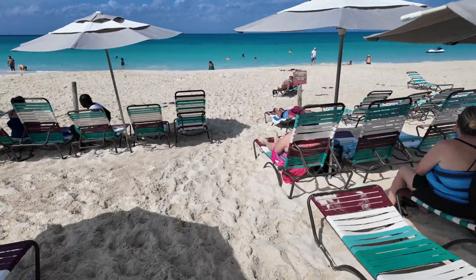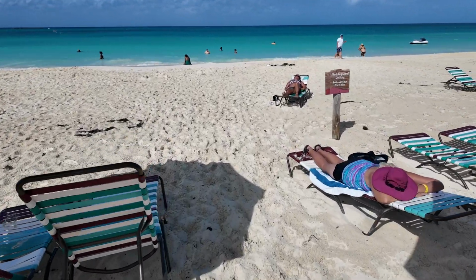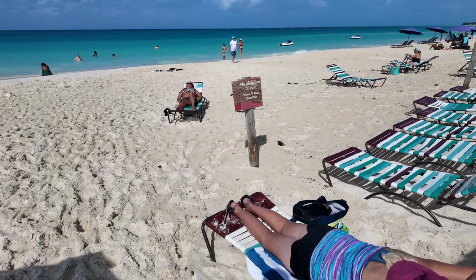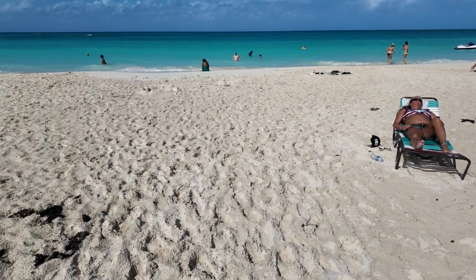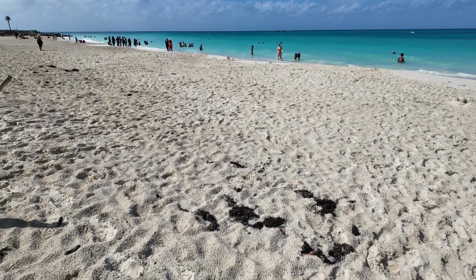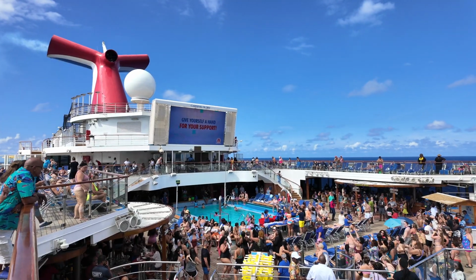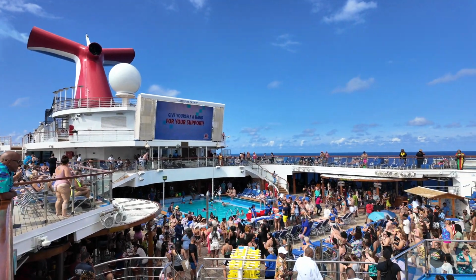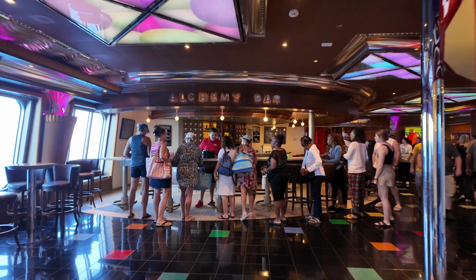So overall, would I sail the Carnival Glory again? I would say yes. I felt like the Carnival Glory was in excellent shape because of its recent dry dock, which is awesome. It's a sister ship of the Conquest and the Valor that I have sailed in the past, and I felt like it was in the best shape of all of them. Felt like the crew was excellent on board. Everyone was super friendly, happy to be there. That's what you look for on a vacation. So I really liked my time on board the Carnival Glory.